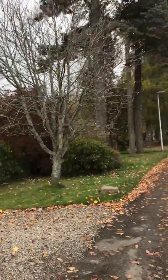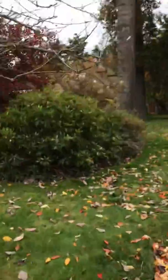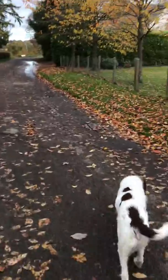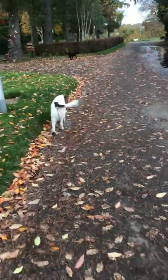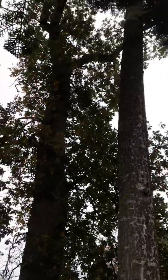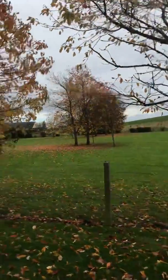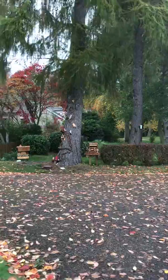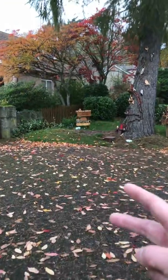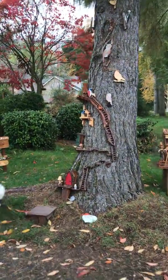Come on, Cosmo, come on. Here it comes. Cosmo was visiting a house. They have spaniels too. So he was wanting to catch his friends, but I think they might be out somewhere else. Now, as we look up at these trees, you might remember that we are getting very close to the fairy tree. Can you see it? Yes, we're here.